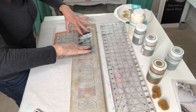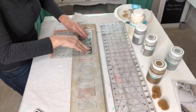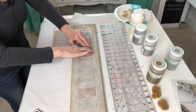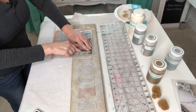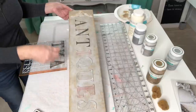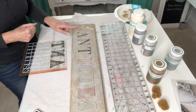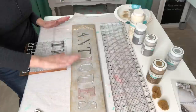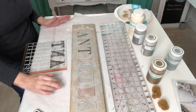Then I'm going to tilt it and press in my ink on my letters. And when I am stamping wood, I do press a little more firmly. And now I'm going to lift straight up. That looks great. And I'm going to let that ink set up and dry just a little bit before I attempt these other letters because I don't want to make a mess.